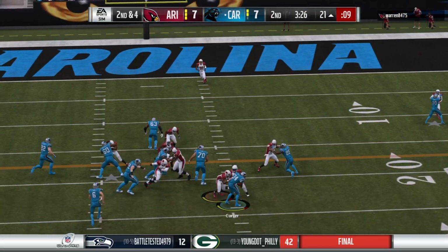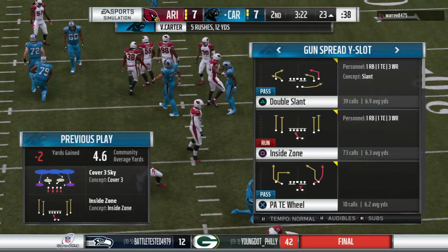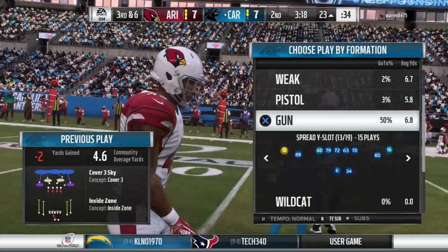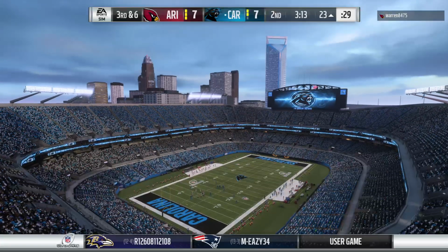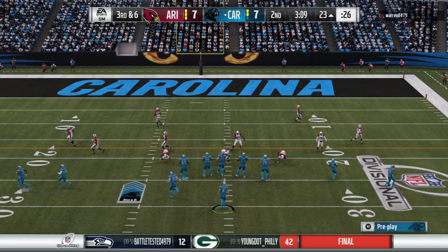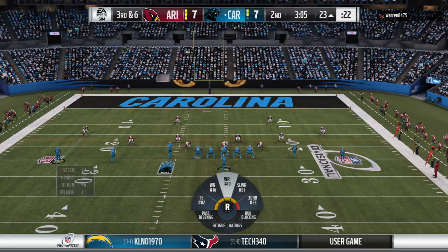They'll run it now out of the gun. And forget about finding a lane. He barely had time to look up before he was planted in the backfield. He lost 2 there, and it's 3rd down. The Panthers on 3rd down. A perfect 3 for 3 as they look to keep that streak going. This will be 3rd and 6.